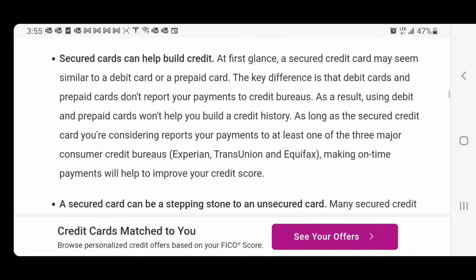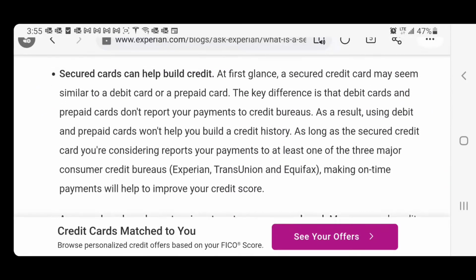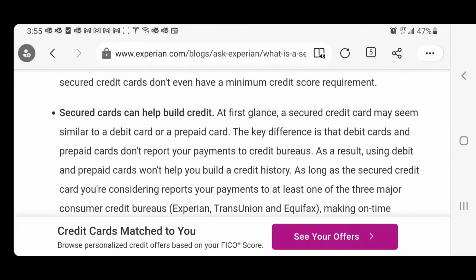And let's go right here. Secured cards can help build credit. At first glance, a secured credit card may seem similar to a debit card or a prepaid card, which it is not, because, as I mentioned earlier, it acts as collateral. A prepaid card doesn't build your credit and does not report to the 3 credit bureaus, Equifax, Experian, and TransUnion. A secured credit card does. It's a real credit card.